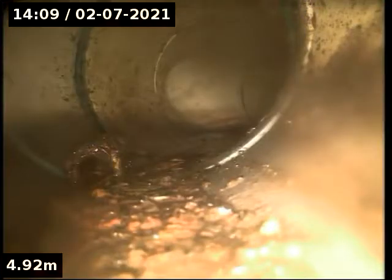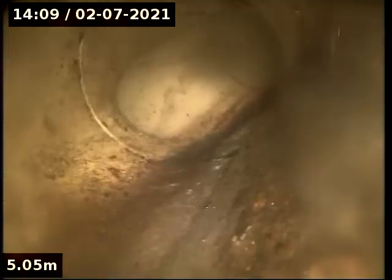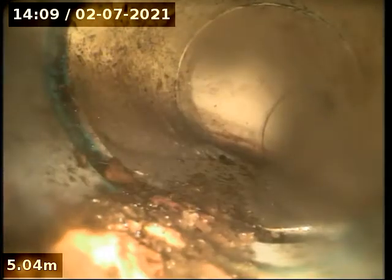This is into the branch where the toilets run past. It's all PVC out here, but heading around the back door, so it's no help to us. PVC, but we're miles away from where we want to be.